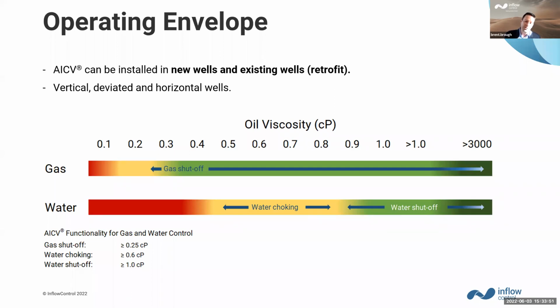But when we define the water shutoff, when our main flow can self-regulate and shut itself off, that's around 0.8, 0.9 and onwards, because density and salinity of your water play a big impact on that. So the short takeaway on this is we have a gas shutoff AICB for nearly every reservoir in the world, and for water choking and water control, we have an AICB off the shelf now for ultralight oil, and for light and medium, it's off the shelf and proven as well.